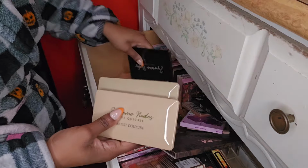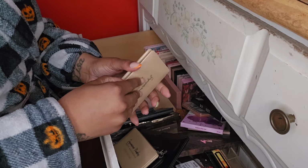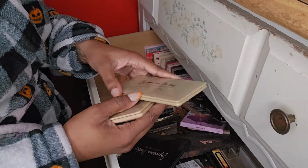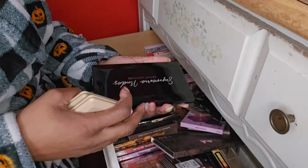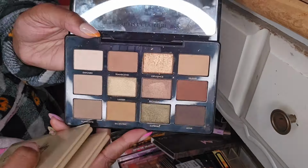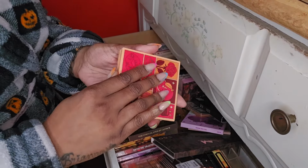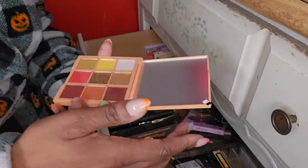Keeping my Artist Couture palette. So this one is the Quickie palette, nice and neutral. And then this one is the Matte Masterpiece. And then this one is my favorite, the Supreme Nudes. I love this palette. This is from Cara Beauty. This is the Amour palette. I love the color story, so I'm gonna hang on to that a little bit.